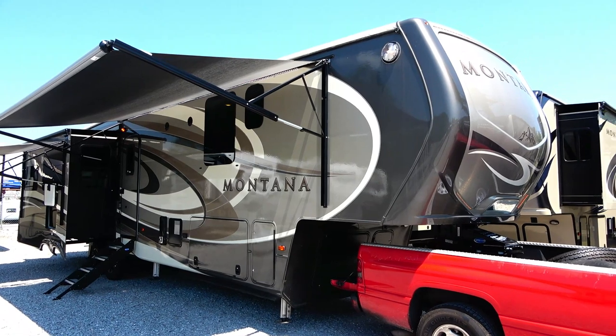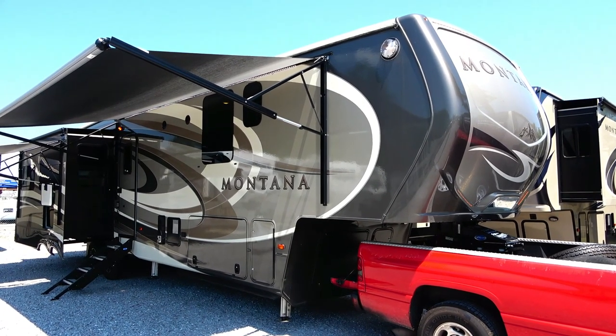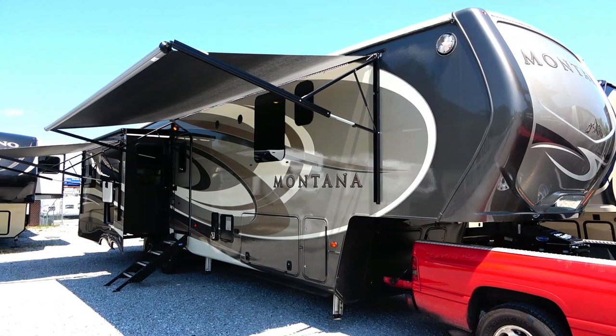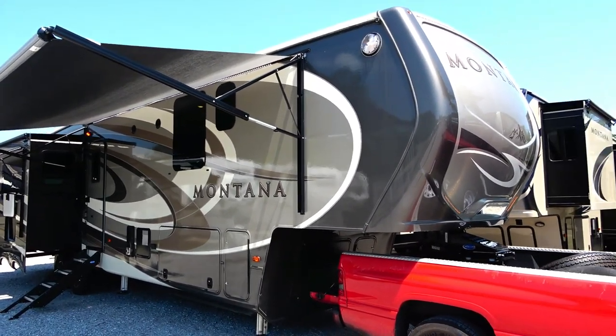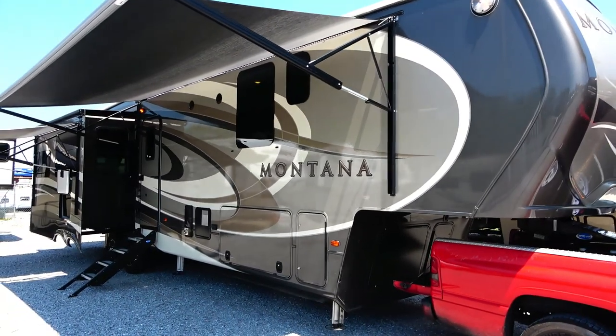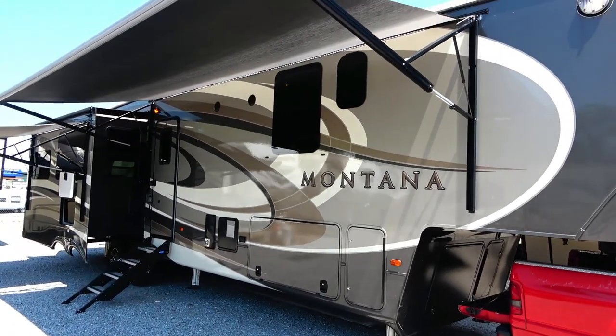This unit MSRP'd $109,000 only 3 years ago. I've got it today, folks, for $49,900. You want to look the book value up, NADA, that's $15,000 under what the book says I should sell it for. This thing is absolutely beautiful.